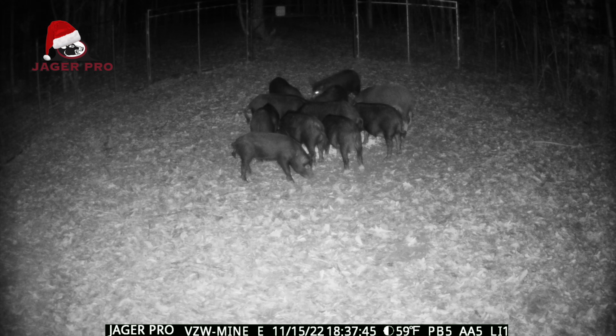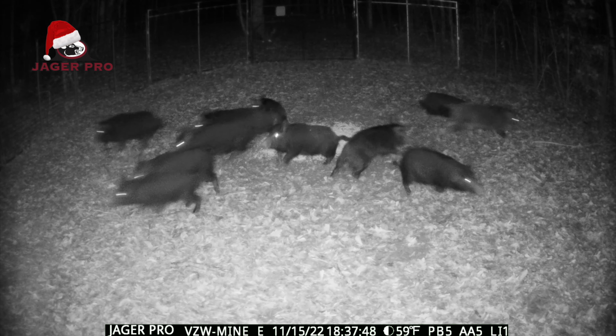It's always important to keep your trap site clear, just in case you have any other sounders in the area. Because we were prepared, we were able to capture an additional 11 in the same trap.